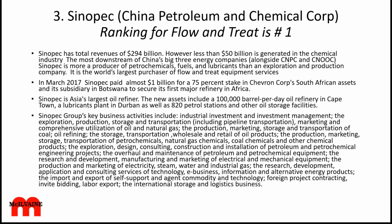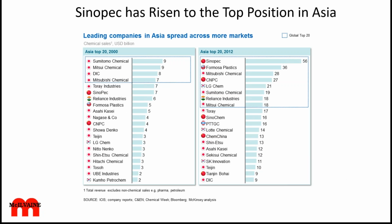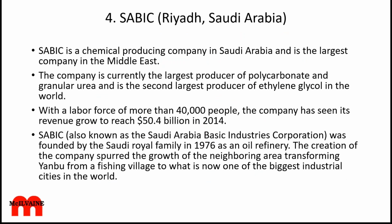IIoT opportunity. And again, you have all this intercommunication potential from building these syngas pipelines in China to refineries in Africa and a whole range of petrochemicals, natural gas chemicals, coal chemicals, and other chemical products. They are fast growing just within the chemical industry. In 2000, they were way down on the list. In 2012, they were up to 56 billion, and they're bigger now. And of course, the SABIC in Saudi Arabia is another powerhouse with revenues of $50.4 billion.